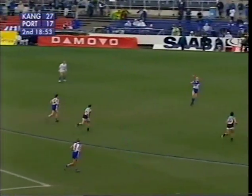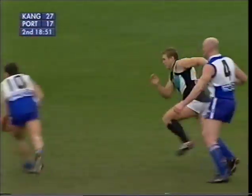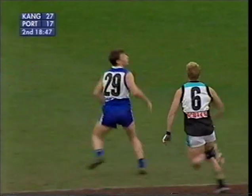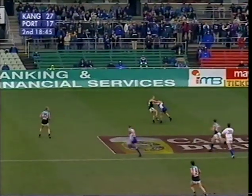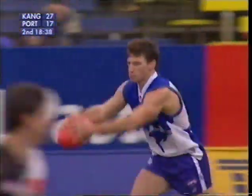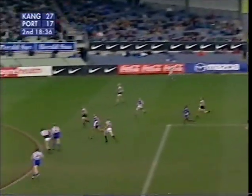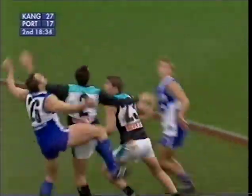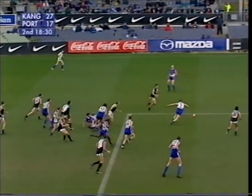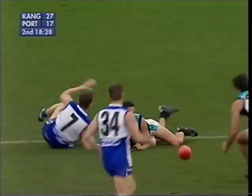Burton taps it over the back. Treadrake gathers, bounces it inside 50, only as far as Mick Martin. Little dish off to Stevens. Stevens to Rawlings, and the Roos attack around the outer side. Harvey takes the mark. Just held up there by Chad Corns. Harvey now kicks towards centre half forward. It goes inside 50. Morgan in best position for Port Adelaide. Wakeland at the back. Little handball. Release Stevens. Bit of work off the ball.